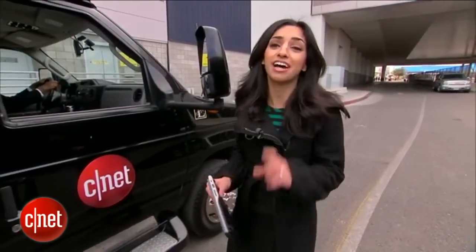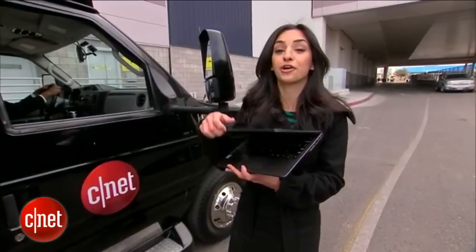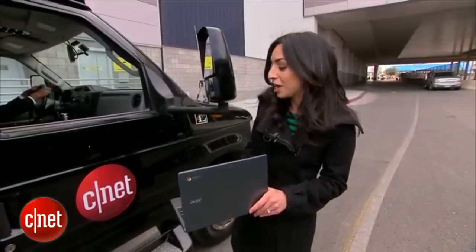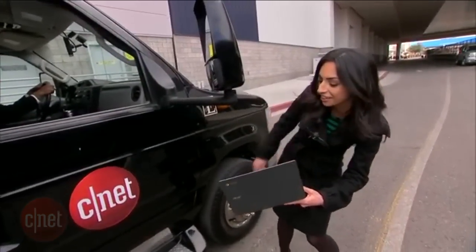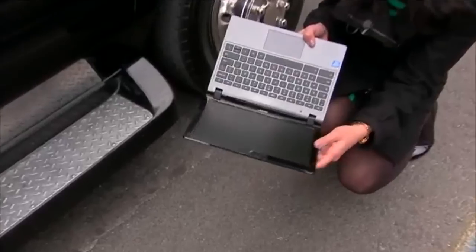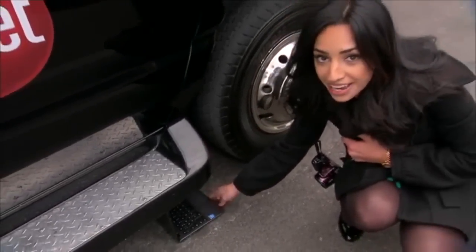Okay, so our camera isn't turning on, but you know what? We still have lots more to torture. In fact, we have a brand new Acer Chromebook, and the torture is only getting more severe because you never know when you're going to leave your brand new Chromebook, that, by the way, still has stickers on it, underneath a 7-ton bus.